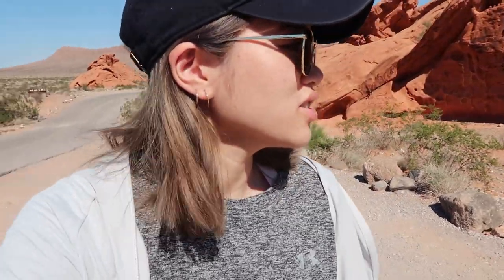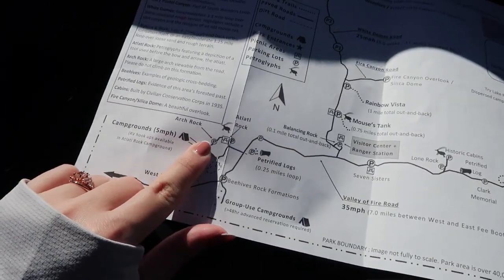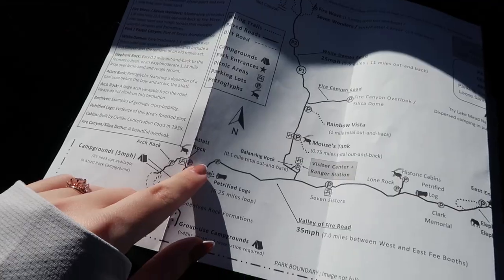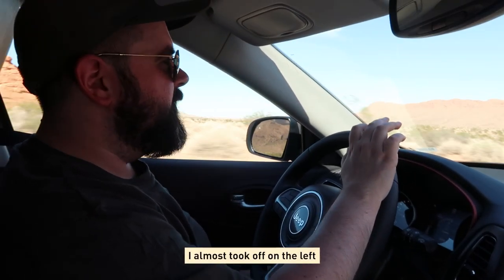Should probably also mention that the Valley of Fire is about an hour out of Las Vegas. And it cost us $15 for the state park fee to get in. So we came in from this entrance, the west entrance. Oh my god, that's the aircon. Okay. And we've driven up here to Beehives. And then we just passed the fat rock and arch rock. And now we're gonna head towards the visitor center. Gotta keep reminding Keith to drive on the right. I almost took off on the left.